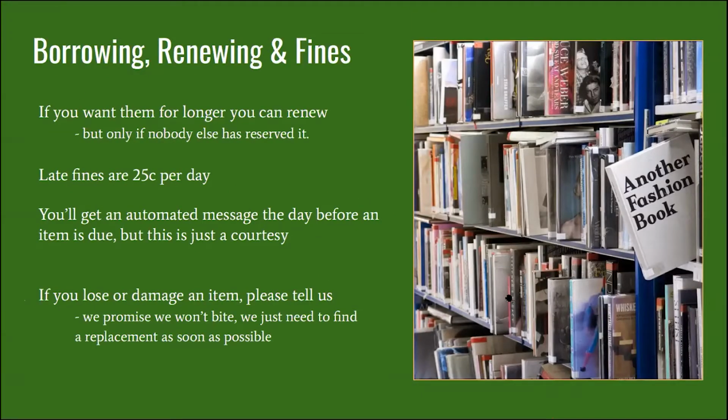You are entitled, like I was saying before, to place holds on up to 10 books at a time. But in addition to that, you're entitled to borrow 10 books. So while you've got 10 books out on your account, you can also place a hold on 10 additional books, as well as 4 DVDs. And you can hold those for up to 2 weeks. These need to be returned within the specified loan period, obviously. If you want them for longer, you can renew them, though, but only if nobody else is looking for them. You can renew them up to 4 times.